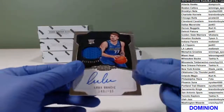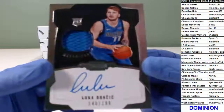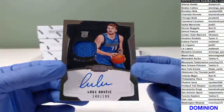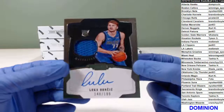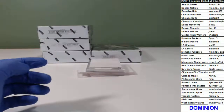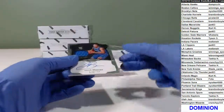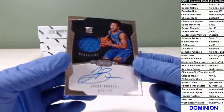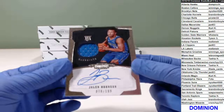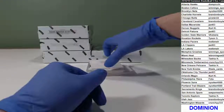Oh, wow. Look at that. 140 of 199, a little Luka Doncic for the Mavs. Boom. You got Justin. Nice hit. Another one for the Mavs out of 199, Jalen Brunson. And you get the Ayton and the Doncic in the first two boxes.